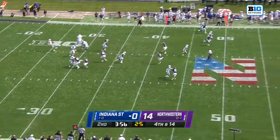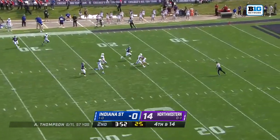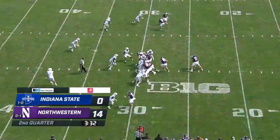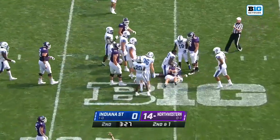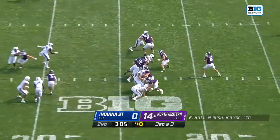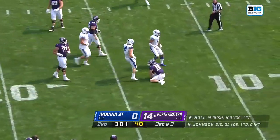Travis Reiner swings the leg. A wobbler, and Kurtz backs up to his own 20-yard line and makes the fair catch. And it is a hot one today in Evanston as Northwestern is back to work on offense with 3:28 to go in the second. Buck 7 on the ground for Hull as Johnson is under pressure and sacked.